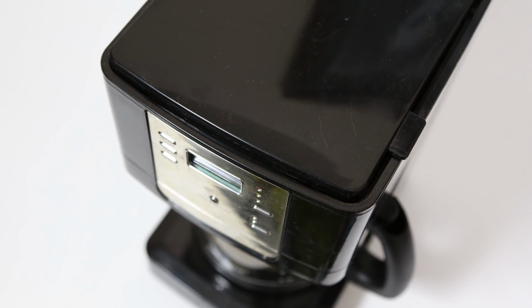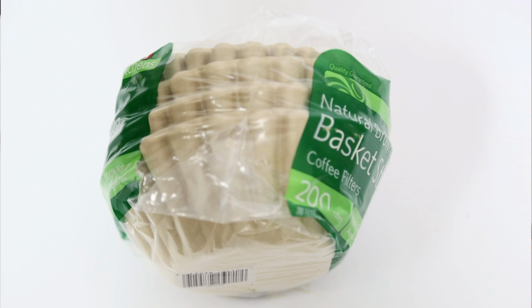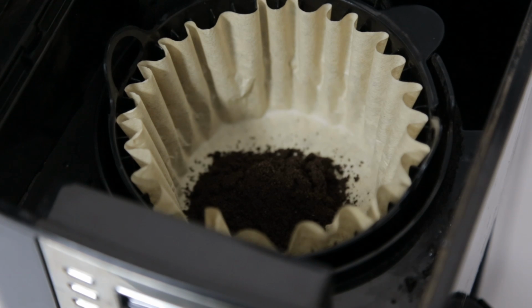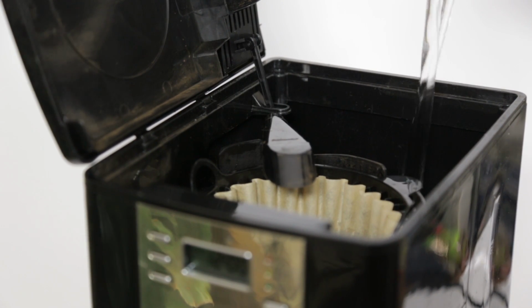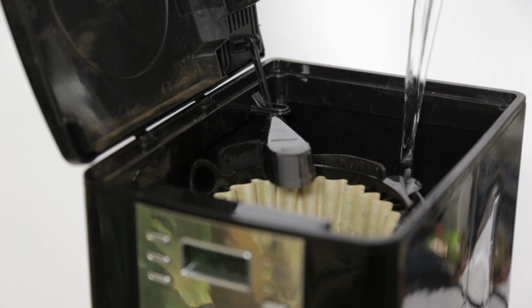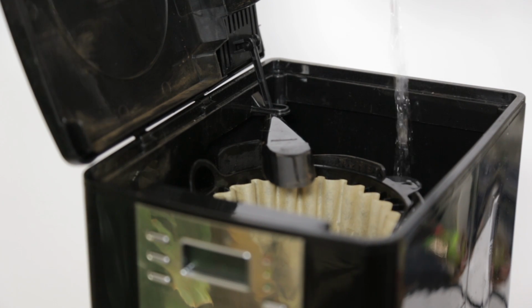And then when using an automatic drip, you would be using just a regular filter, and you would use a medium grind, and you would make sure to use the purest water you can find, or bottled water.